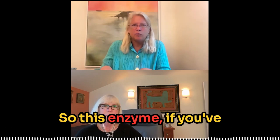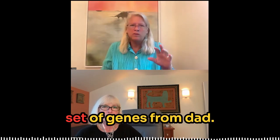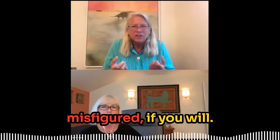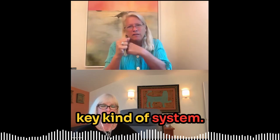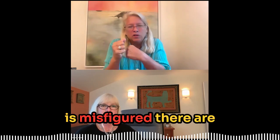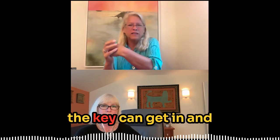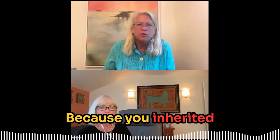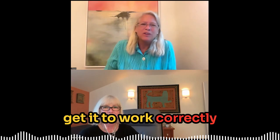So this enzyme, if you've got a genetic variant there, in other words, you get one set of genes from mom, one set of genes from dad. If they gave you the wrong code for it, that enzyme is going to be misfolded, if you will. It'll be misshapen. So the enzymes have a lock and key kind of system. If the key doesn't fit into the lock correctly because that enzyme is misfolded, there are ways using nutrients to open up that lock so that the key can get in. And that's what we're doing, we're changing the shape of the enzyme because you inherited the wrong code for it and it's all gnarly. We straighten it out and get it to work correctly through nutrients.